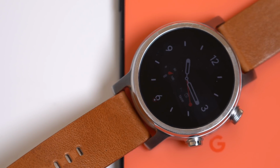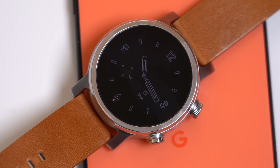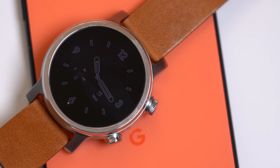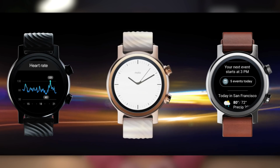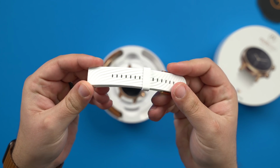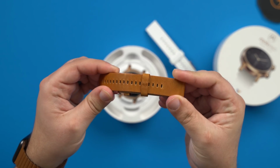Now, for those who have an Android device and are thinking about getting this watch, well, I'm happy to report that although it is an expensive option, I don't think you'll be disappointed with this Moto 360 reboot. Starting at a hefty $349, the Moto 360 comes in 3 different finishes: rose gold, steel gray, and phantom black. It does come with 2 bands inside the box, a rubber band for your more active days, and a nice leather band for when you need to dress it up a bit.